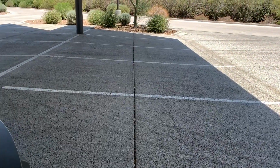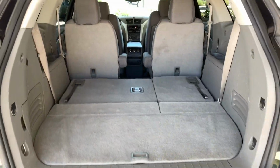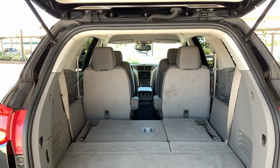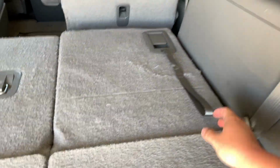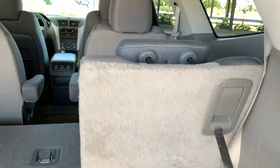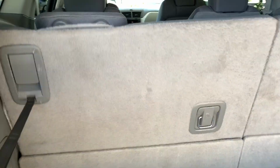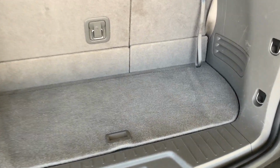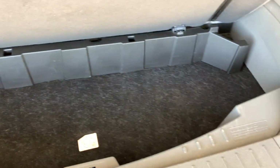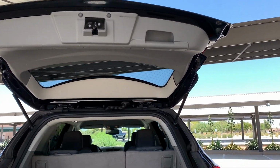I want to show you the trunk with the third row seats down here first, so you can see what kind of storage space you have. And it's definitely a spacious trunk. A lot of room to put stuff in here. If you want to put the seats up, you can just grab right here. You hear them pop into place. And then that's your trunk without the seats folded down. So, little storage compartment under here, which is nice. You can put stuff under there. The top of the gate, great condition.